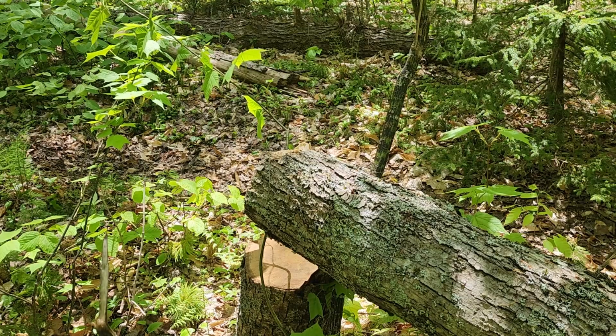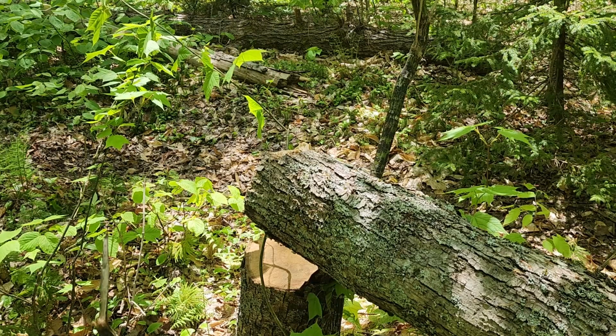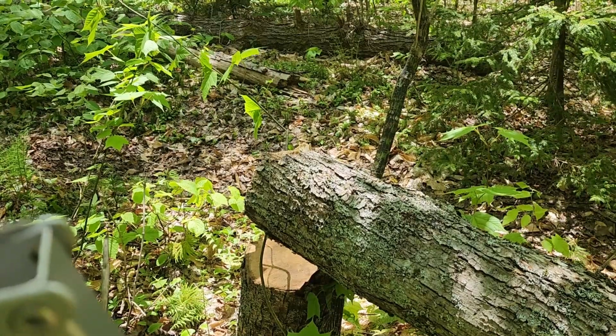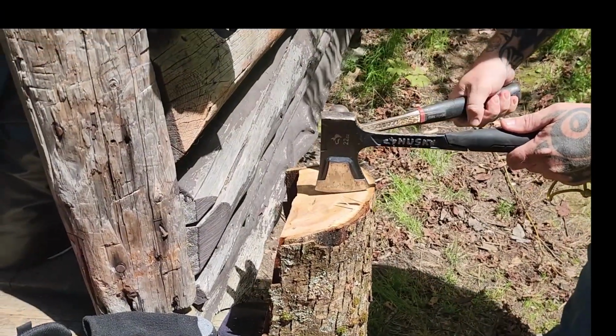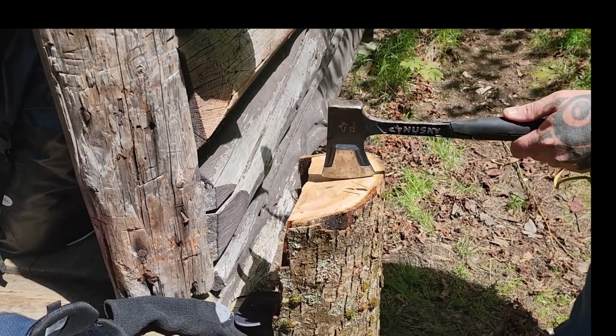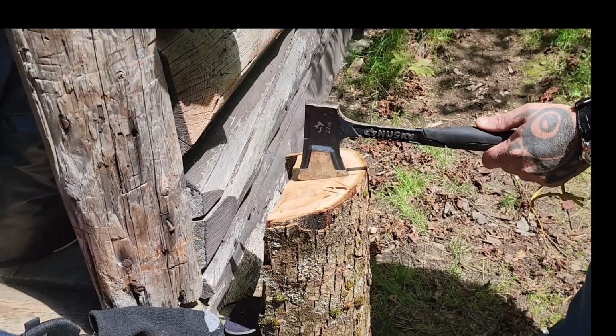Now one piece of wood, after being split, will burn for several hours, and that's about as much work as we'll have to put in to cook our dinner. Just a small hatchet and a ball peen hammer. It is a little wet, but it'll burn okay.